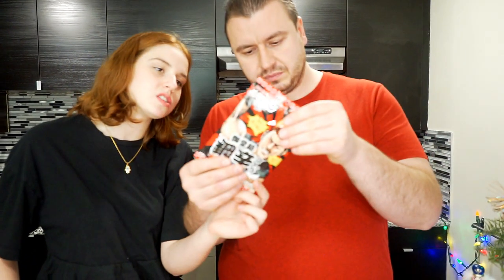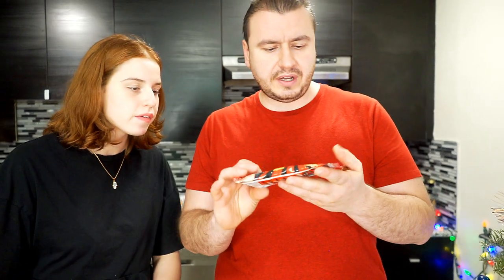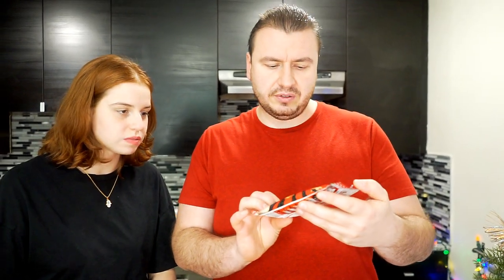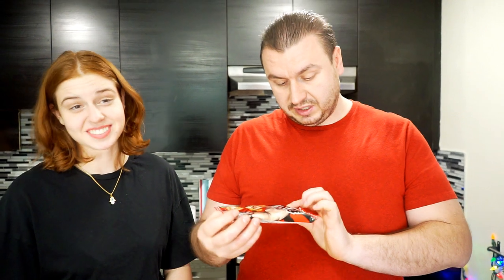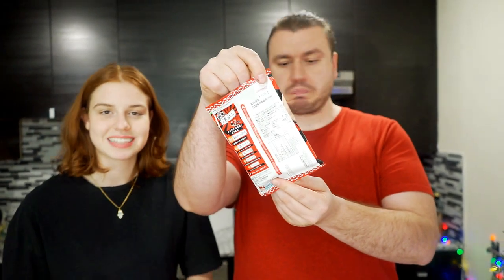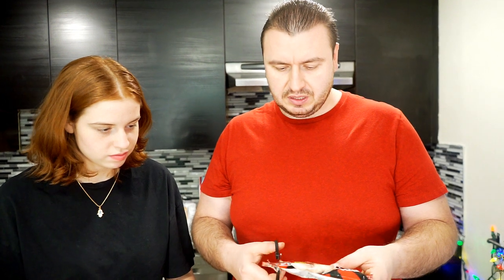This one? Let's take a look. What is that? It cost $2.75, and it looks like Guile from Street Fighter, but it might not be Guile from Street Fighter. But who knows? Let's test what it is. Unfortunately, it doesn't say anything in English. Everything is in Japanese, so we don't know what we bought. So let's test it out. By the way, the Hi-Chew was $1.50.